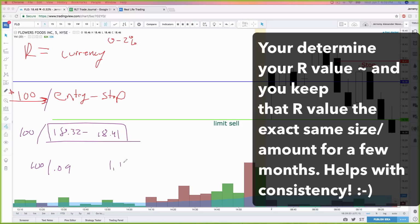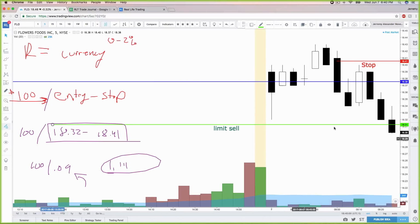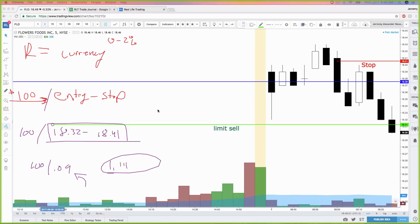So it's 1,111 shares. What if you wanted to do a 10 cent stop or a 10 cent entry and you want to take this entry down to 18.31 so you have 10 cents so it's an even number? That's fine as well. That's okay. So if you want to drop that entry down so it's an even 10 cents, that also works. So you got your entry, you got your stop. Now we know how many shares we're literally going to purchase, or in this example, how many shares we're going to short sell. We have an amount of risk that we are comfortable losing.